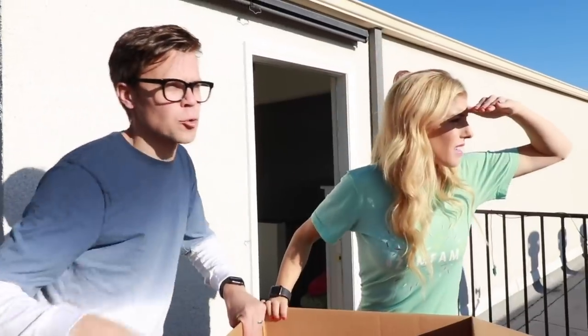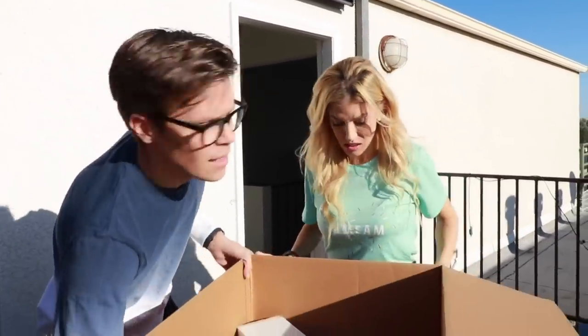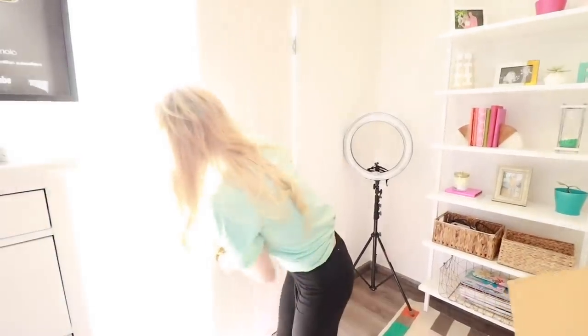Was that in the distance? Is that another drone? What if they're trying to track us? We gotta take this inside. I wonder if they know we have this. Shut the door.